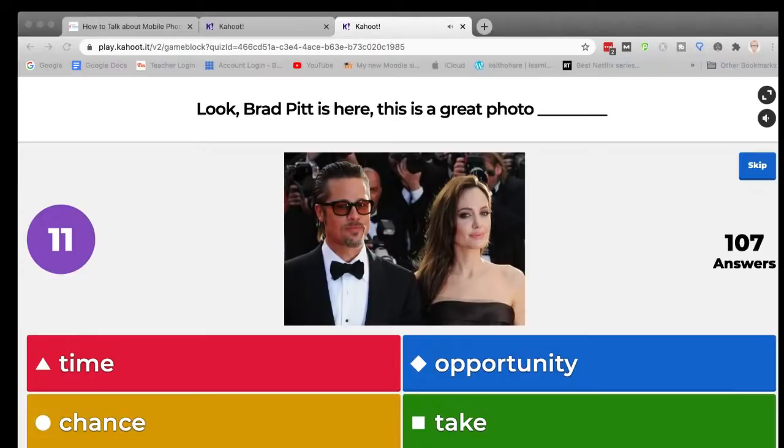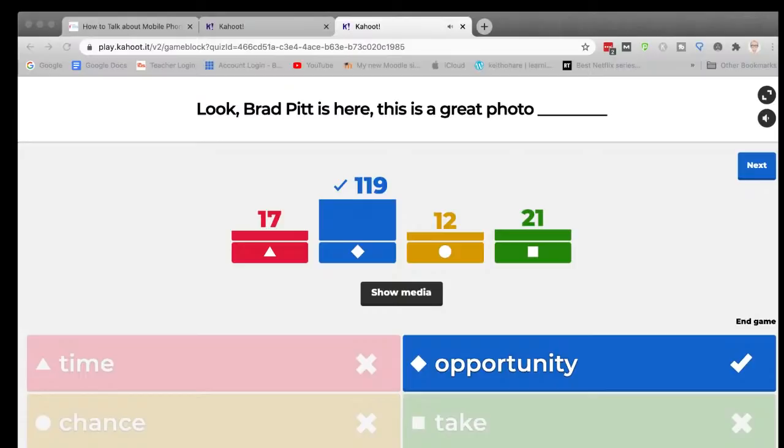Nice one, Albie. Syed, good. Nice one, Amina and Jasmeet. You're in the comments box. Oh, lovely. Photo opportunity. It's not a photo time. A great photo chance. Possibly chance, but not really. The right collocation here. The most common is definitely photo opportunity.